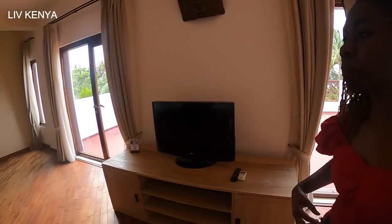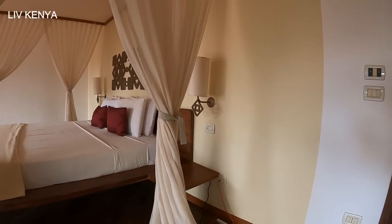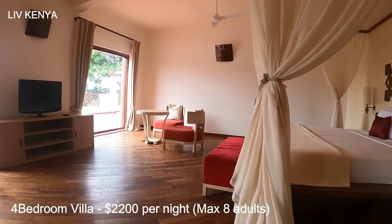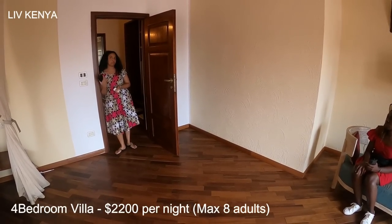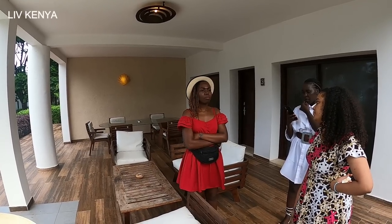How much is this? The 4-bedroom one? The 4-bedroom one, it depends on the season, but it goes up to 2,200 a night. Okay. So that includes breakfast and dinner. Okay. So total, you can say, can accommodate up to 8 adults and 4 kids. Yes.